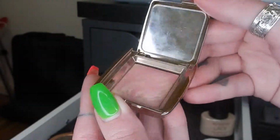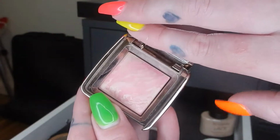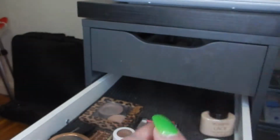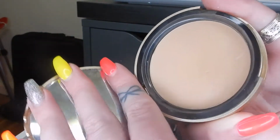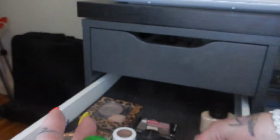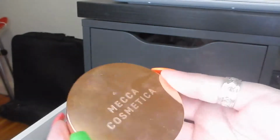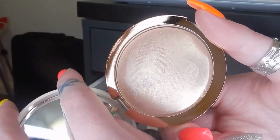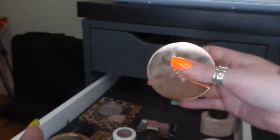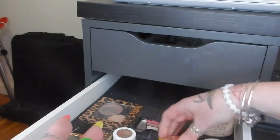Sorry, I'm like blinding you with the mirror. There you go. I have a bronzer from Too Faced. So this is the Milk Chocolate Soleil. It's the old school packaging. And a highlight from Mecca Cosmetica. This one is the Enlightened powder. I think this is the original one. So that's all going in there.